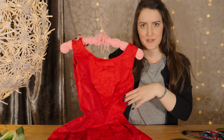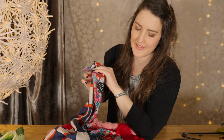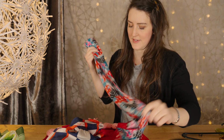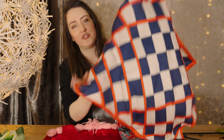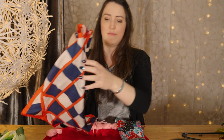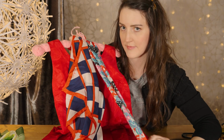Okay, let's pick out a scarf, an accent scarf. So I know you really liked both of these when we were looking at them. The polka dot sash, and then the French checkerboard design. Let's take a peek. What do you think?